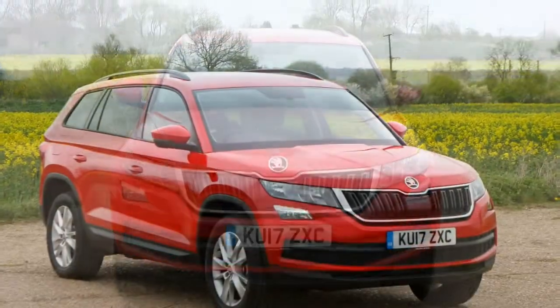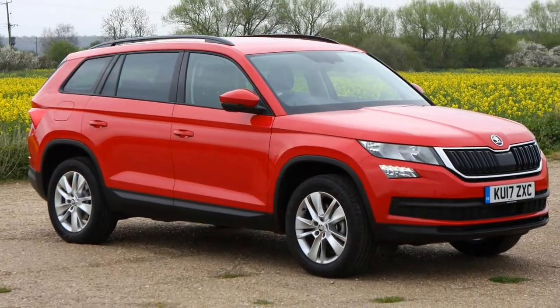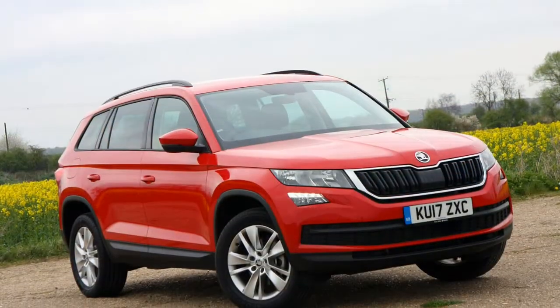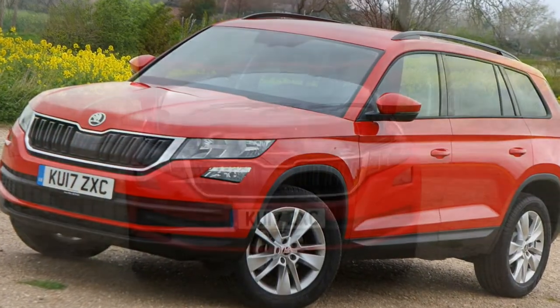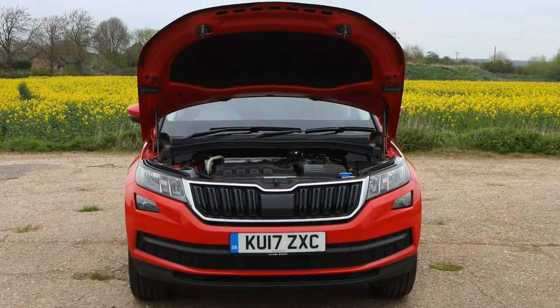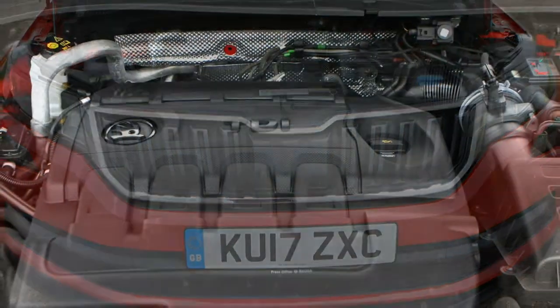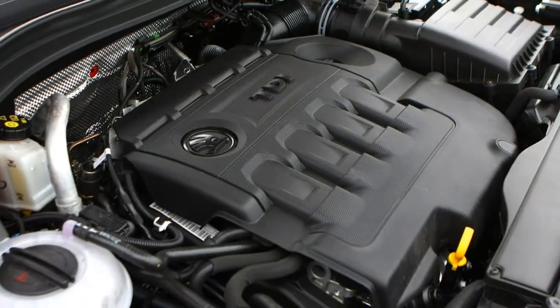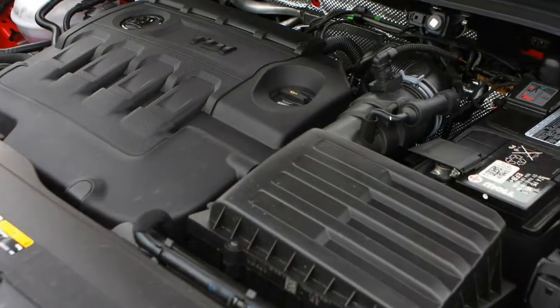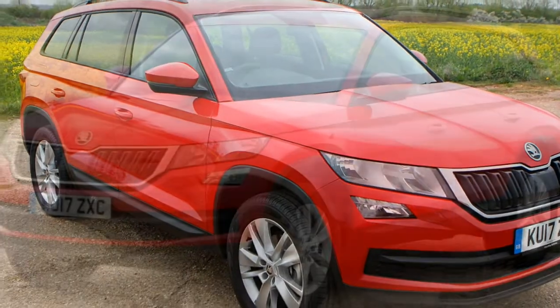7 seats add £1,000 to the price, though they are standard on SE L and Edition trims. In addition, SE L versions get 19-inch alloy wheels, a powered tailgate, sat-nav with Wi-Fi, drive mode select, Alcantara upholstery with heated front seats plus bright LED headlights. Range-topping Edition Kodiaqs boast different 19-inch alloy wheels, leather seats, standard metallic paint and chrome roof rails.